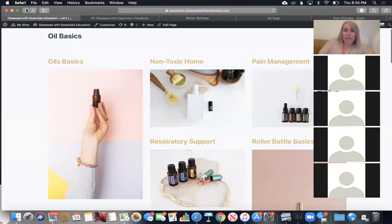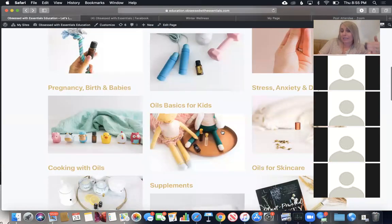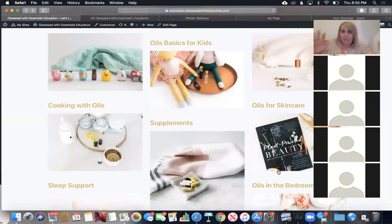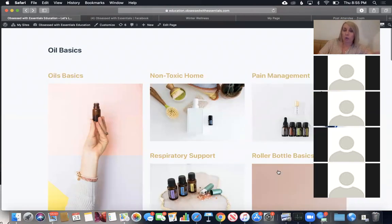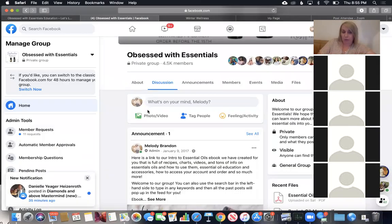Now, maybe you're like, okay, I want to learn about pets, or I want to learn about fitness, or kiddos, or stress and anxiety, skincare. All of these have hundreds of posts on them, and we keep adding more and more. Again, this is just for our oil community. Now, if you want a little bit more interaction, you can go over to our private Facebook group.